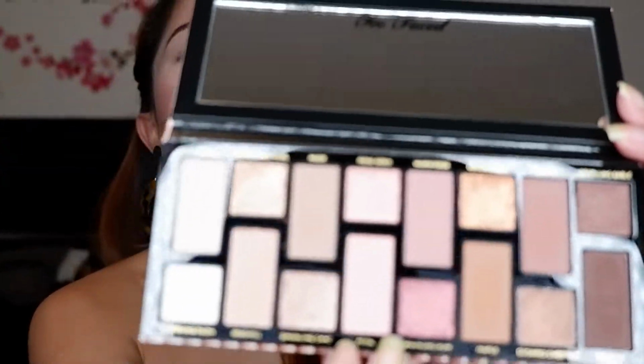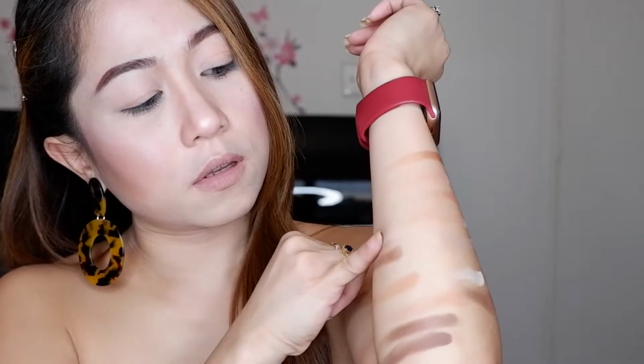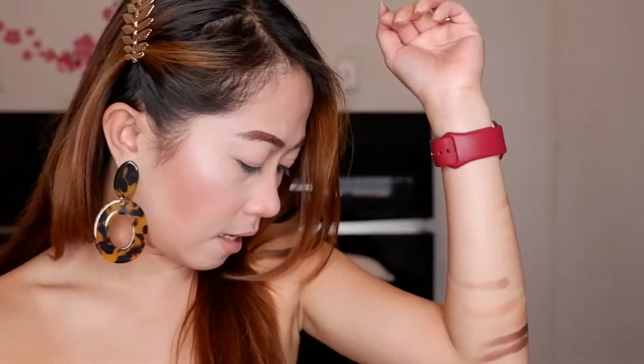Next is this Sparkling Rum. This one, may pagka-pink, dark pink. Wow, super sexy. Super sexy ng shimmer na to, guys. Next is the Petal. This one, may pagka-beige color. Super light. I'm not sure if you can see it, but very nude talaga. Lagyan ko ulit. Very feminine.